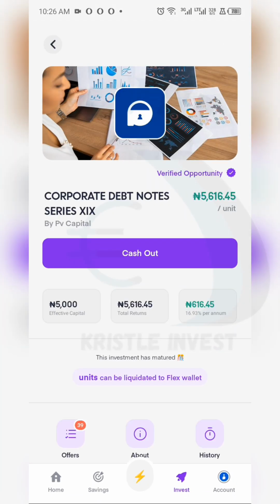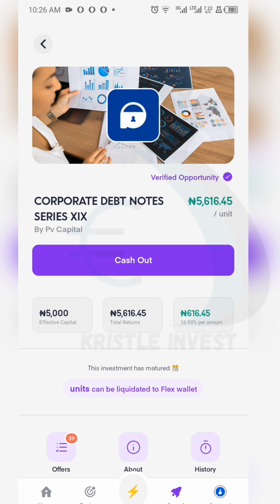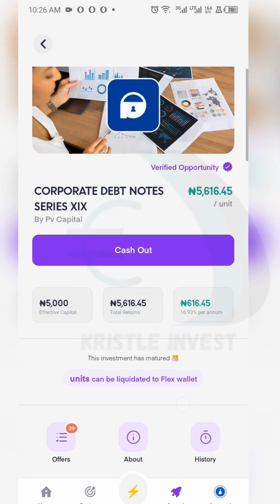It means our money has matured. I bought a corporate debt note for 5,000 naira and they told me my return on investment would be 16% of whatever I invested. So assuming I invested 500,000 naira, I'd be cashing out 61,000 naira because it's 16% of whatever you invested. So this is it. I'm clicking on cash out.